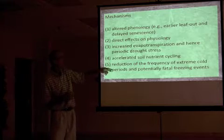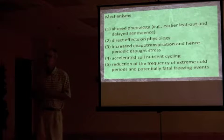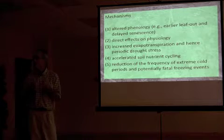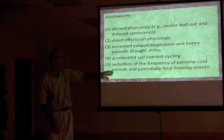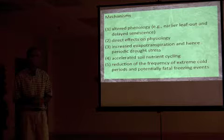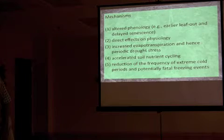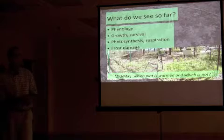In the future, we don't really know what's going to happen to the timing of those cold snaps, whether there will be more of them or less of them compared to the shift in the overall climate. But we do expect there'll be changes in the frequency of extreme cold periods in the spring and fall that might kill the more temperate species.